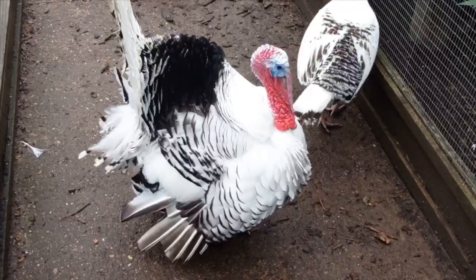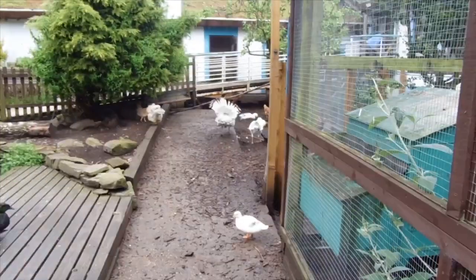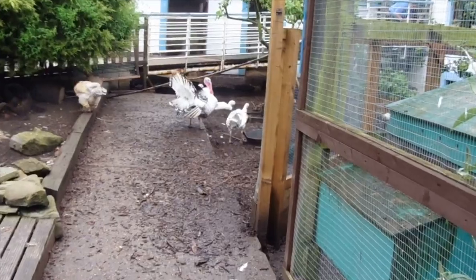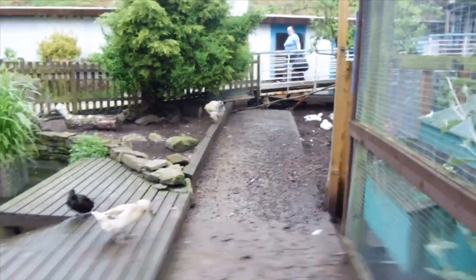In the farm there's a fair few different animals. You've got chickens, goats and one beast of a turkey, and I'll try and get him now so you can see what this thing is like. As you can see, just walking off into the background is the beast of a turkey. I think he actually runs the joint with the looks of it, because all the other chickens are just basically doing as they say and he's keeping them in line.